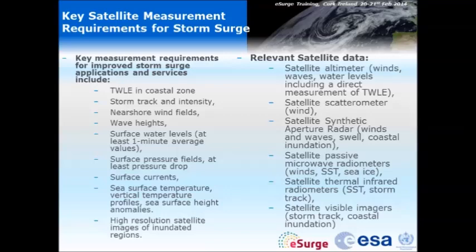So that's very interesting. We'll touch a little bit on that. Then you've got passive microwave radiometers, which are looking at the microwave natural emissions from the sea surface. And that allows you to look at winds, at sea surface temperatures, and at sea ice. And we'll touch a bit on that as well.